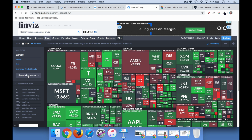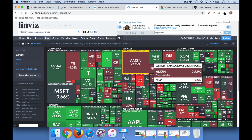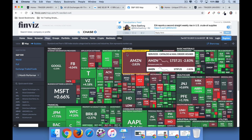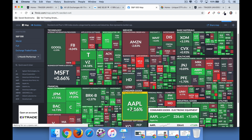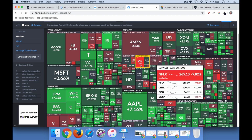last month. And so you can see, for example, over the last month, Amazon is down 2.83%. The size of these boxes is determined by the market cap. So the bigger companies are going to have larger boxes. You can see here Apple is up 7% in the last month. It's a much bigger box because it's a very large company. And then you can see smaller companies. Here's Netflix, which has a much smaller market cap. It's down almost 10% over the last month.